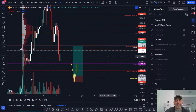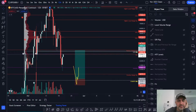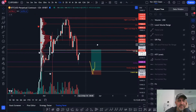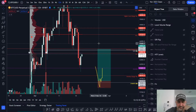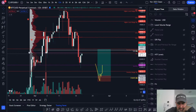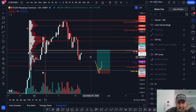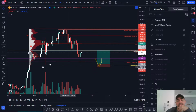So the value area low has actually moved up, and we're coming into it right now, I think. Hold on. Look. We're coming into the value area low right now. That's interesting. I'm wondering if we get a higher low here, actually.